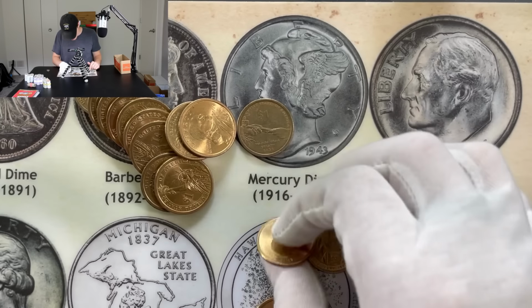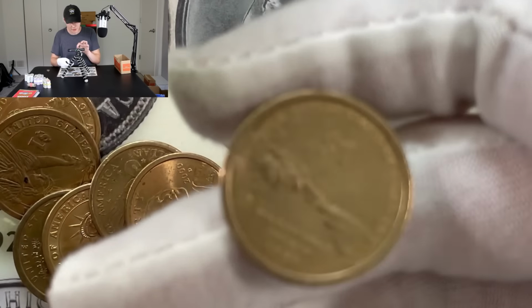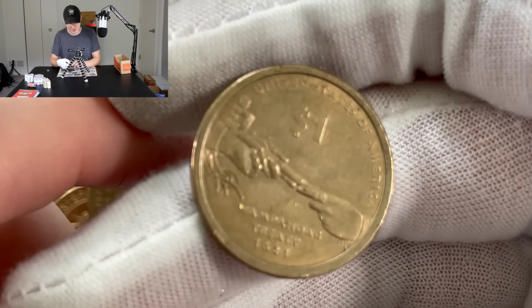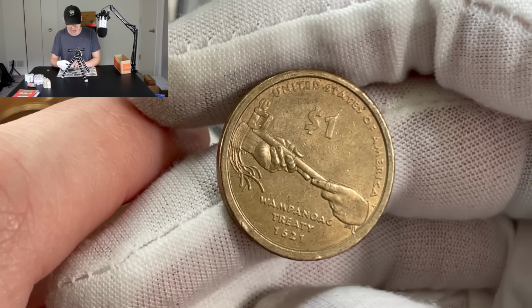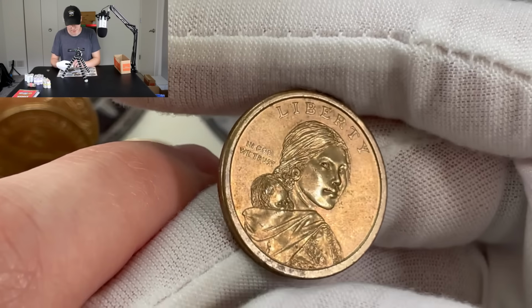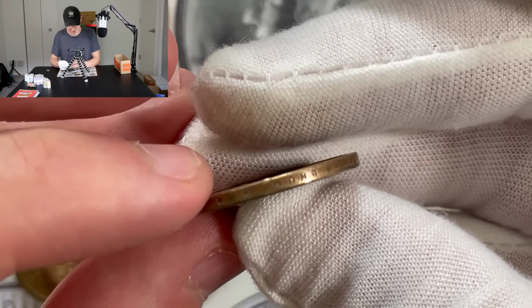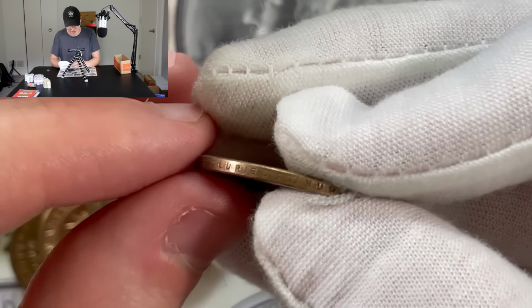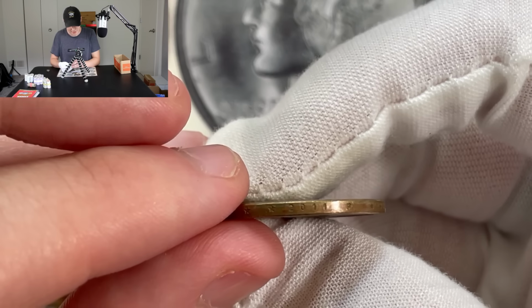Oh, what do we got here? Looks like another Native American coin. Let's do a zoom on that. Doesn't look like it's in the best of shape, unfortunately, but definitely one that I have not seen before. Let's take a look at the obverse. Yep, so there's Sacagawea, and I guess we have to get the year off of the edge, so let's see what we can find here. All right, 2011.